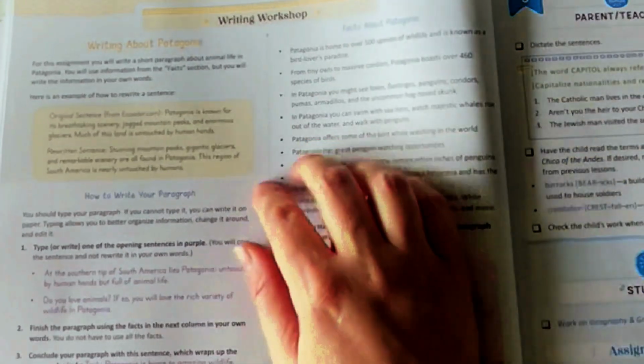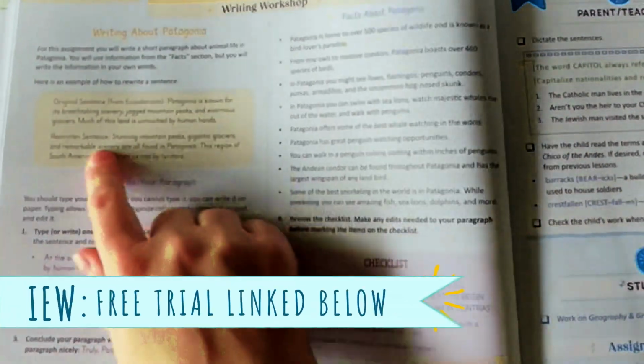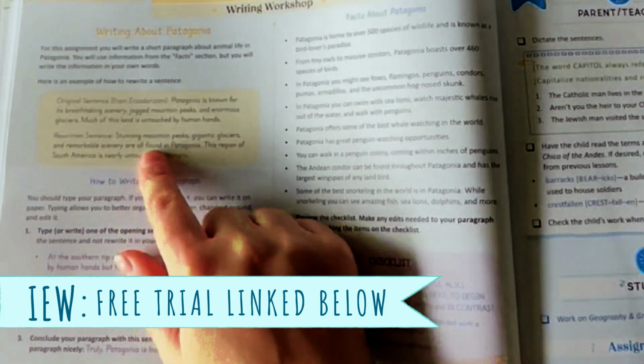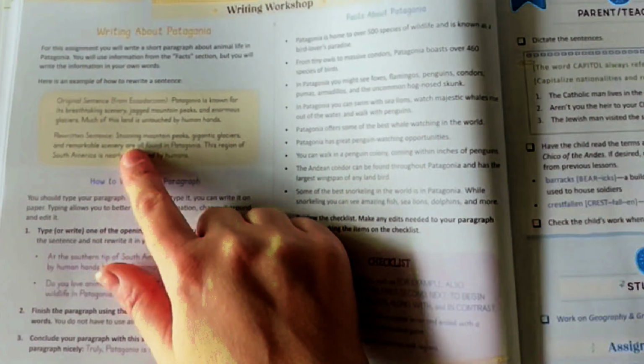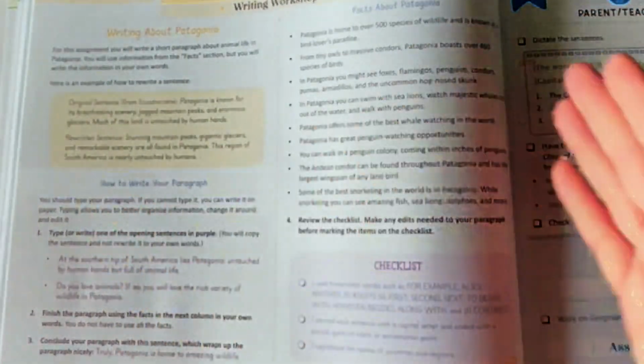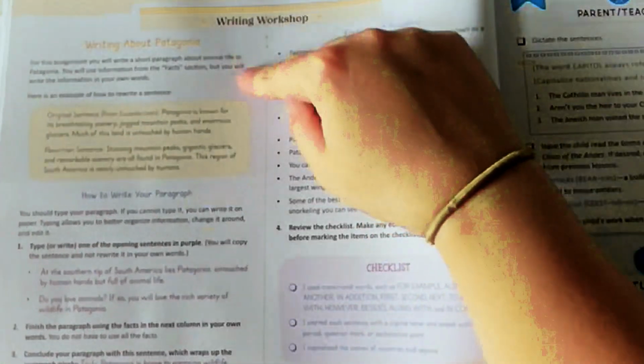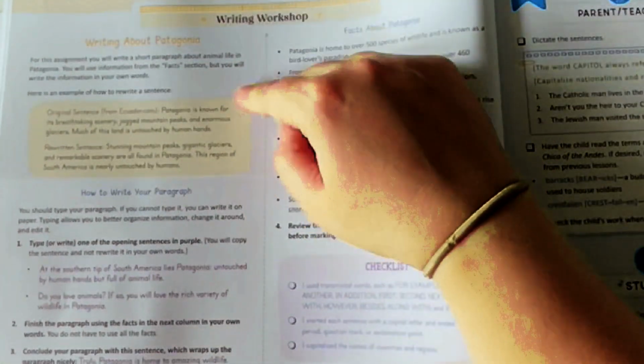So this is where I've mentioned before that IEW is very different because you can see they started this sentence with an ing opener. IEW would actually teach you, here's how you write ing openers. Here's how you write adverb openers. Here's how you write prepositional openers. And then for each of their writing assignments, you would practice adding that particular thing in there, but they're teaching you how. The Good and the Beautiful is just saying, here's differences, make sure you change it up. But I don't feel like they're really teaching you how.